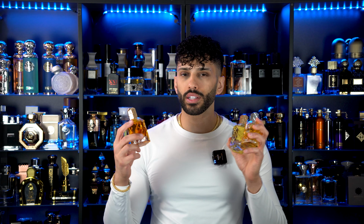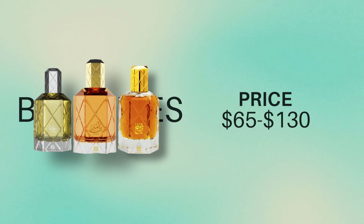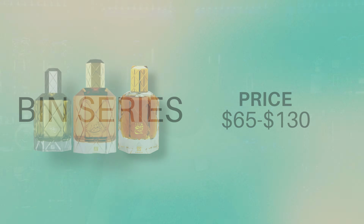So Ahmed Al Maghribi is known to have higher end fragrances in the whole realm of more affordable Middle Eastern fragrances. These are going to be their sort of luxury lineup, and they absolutely are justified in that scent profile. There is a lot of talk about these, but there really isn't too much of a breakdown or comparison to a lot of other brands like Lattafa, etc., and I think these deserve it. Price range for these fragrances is anywhere from $65 to $130. If you find it for $65, that's a steal of a deal. Grab it, because these are absolutely niche quality.